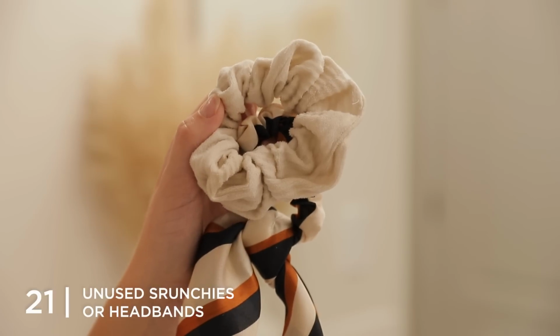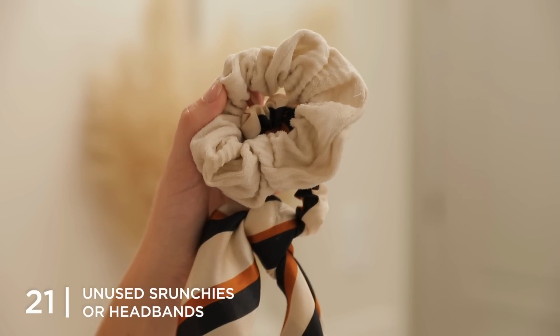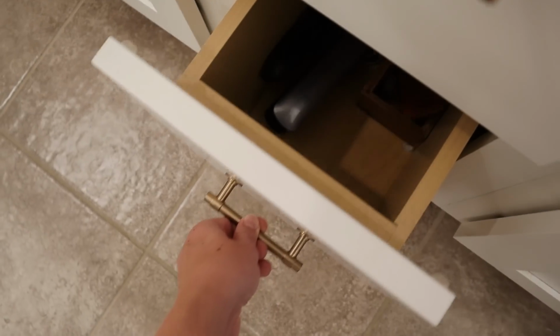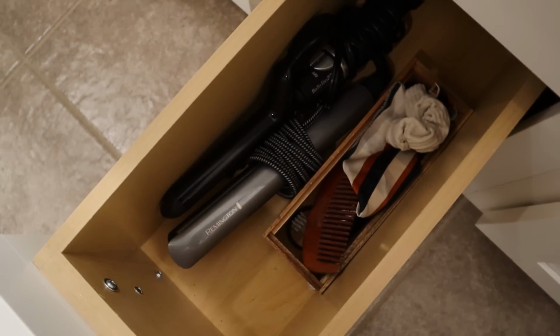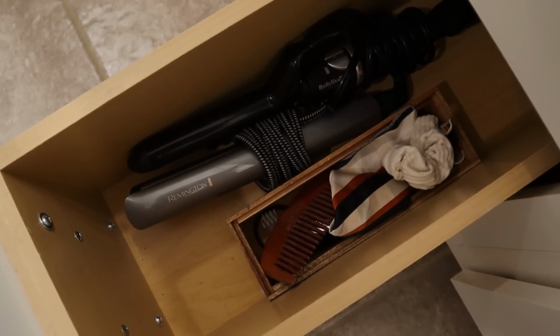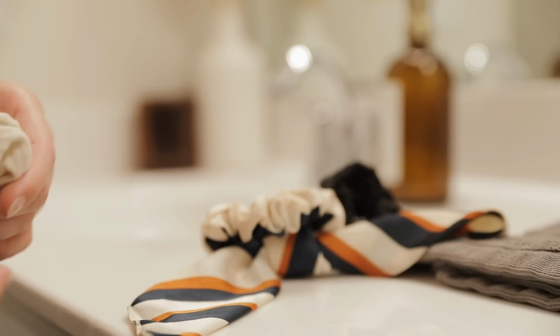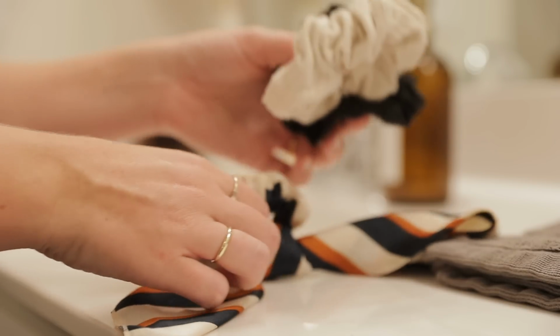And then number 21 is to get rid of any scrunchies, headbands, or other hair accessories that you don't use. So switching gears a bit here, where bobby pins and hair ties tend to be more practical items, I would say that headbands and scrunchies and other hair accessories tend to be more aesthetic. So as you're going through your scrunchies and headbands, just ask yourself, when was the last time you wore it, and is it something that you actually love? If you don't really like the item that much and it's been quite a while since you last wore it, that should be a pretty easy decluttering decision.